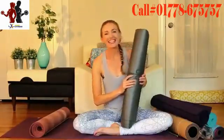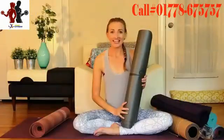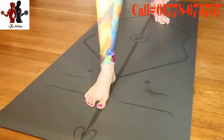Also in my top 3 is the Lifeform yoga mat from the United Kingdom, which I had never heard of and you guys told me about, so thank you. This mat is so unique, so watch the full review on it if you haven't already, but basically it has alignment lines that are textured, built into the mat, so it helps you find your alignment through marks that are slightly raised.